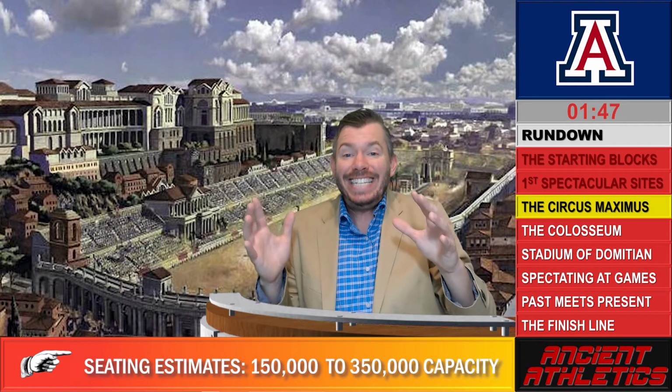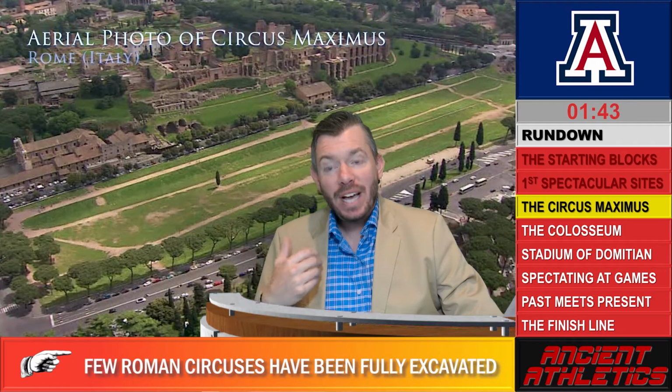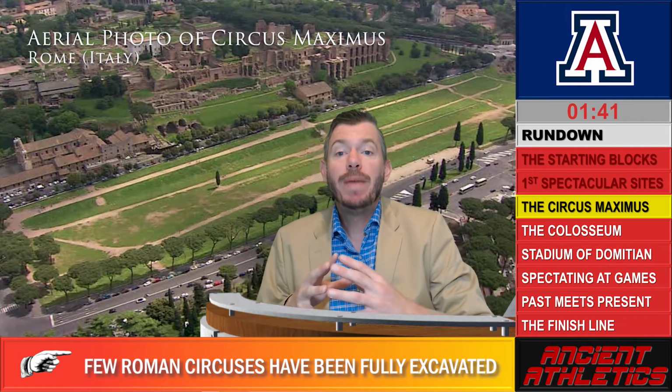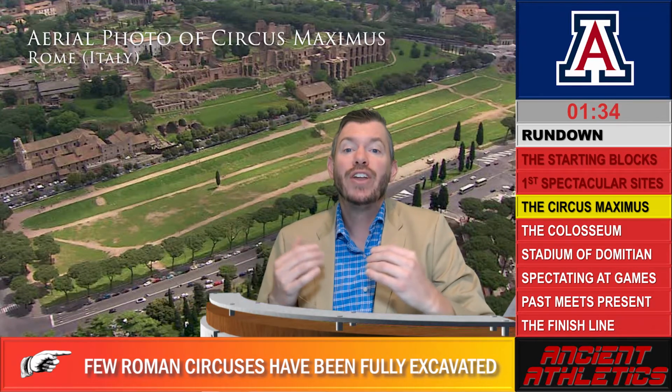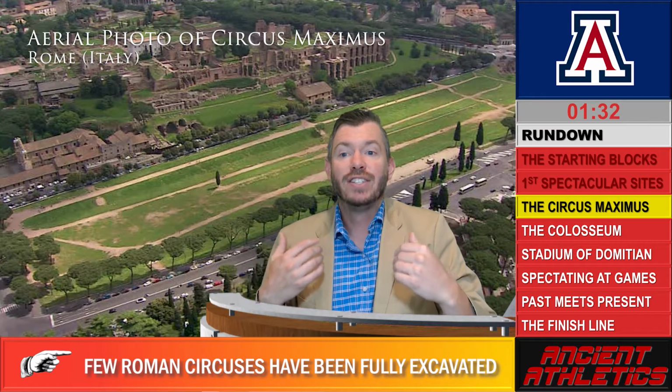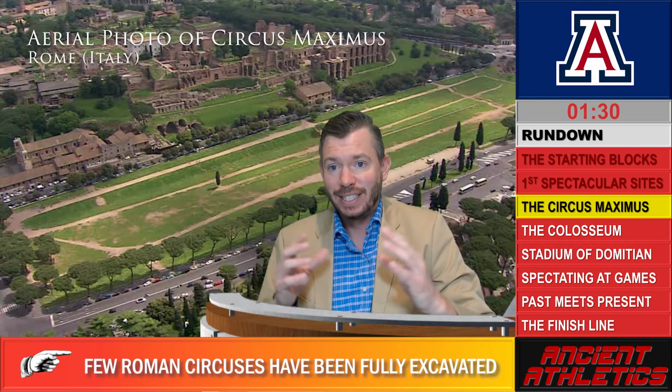That's like 7 different Arizona football stadiums all put together, and bigger than any stadium that we have in the world today. Now, because of this massive size, we don't have many fully excavated circuses. They're just too big. And the Circus Maximus in Rome looks more like an open field today than it does a sparkling beacon of ancient Roman architecture.